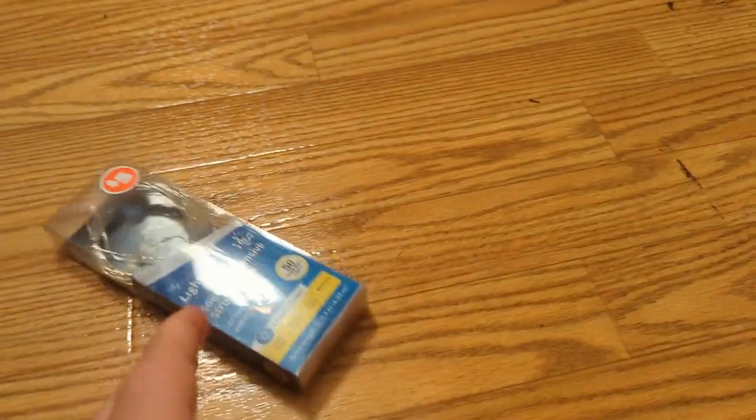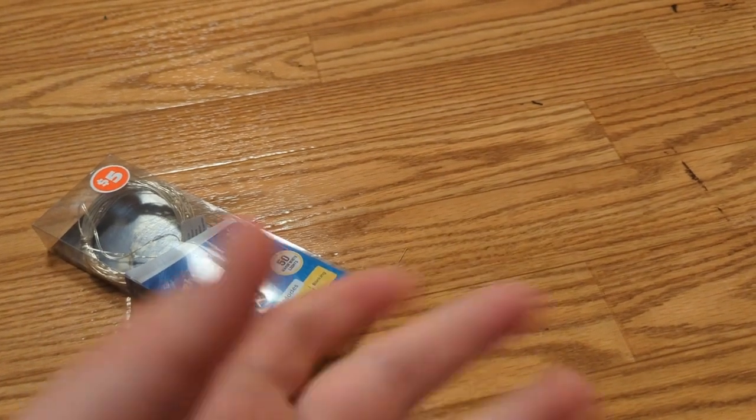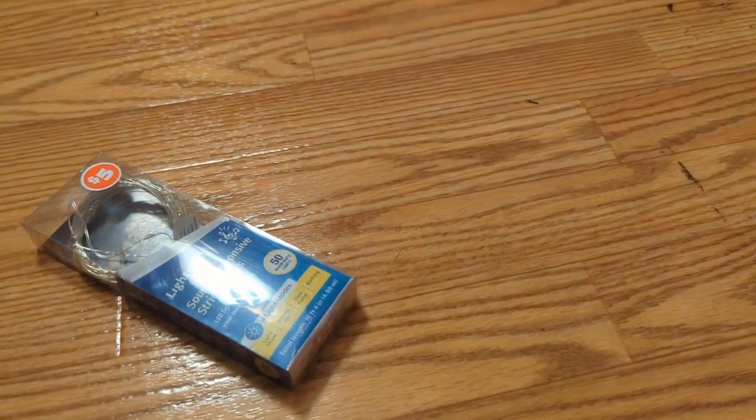But yeah, so let's go ahead and get started on the world's cheapest bedroom makeover, or upgrade, whatever you want to call it. I guess it's not really a makeover because I'm keeping all of this. The world's cheapest bedroom upgrade.